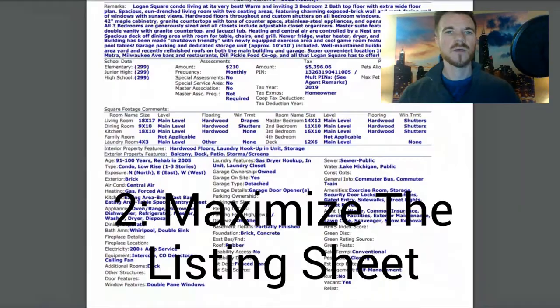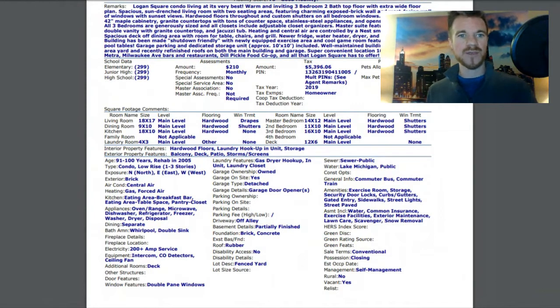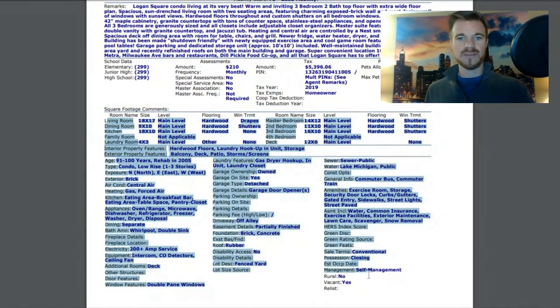Off to number 2. All right, this one is going to be a twofer. I'm going to talk about numbers 2 and 3 together, which I think are both important enough to have their own separate points. The second point I want to talk about is having a fully maximized listing sheet. What I'm talking about here is all of this stuff here.